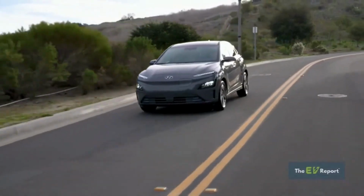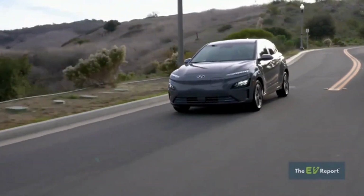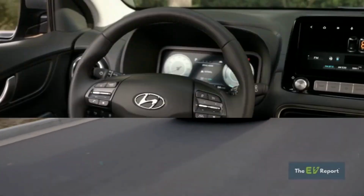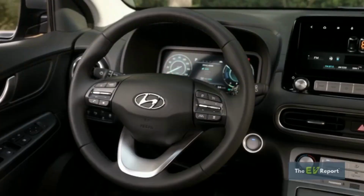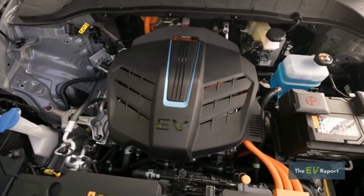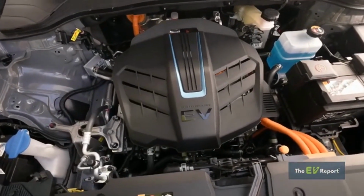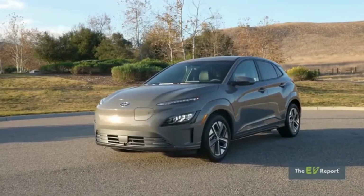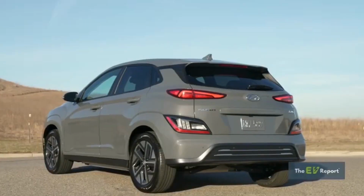An official range of 189 miles WLTP isn't particularly stellar compared to the likes of the MG ZS EV, but it's a cut above in terms of interior quality and driving experience. If you need more range, a larger version with a 64 kWh battery is available for more cash. But even the entry-level model drives well, is reasonably practical, and comes loaded with equipment.